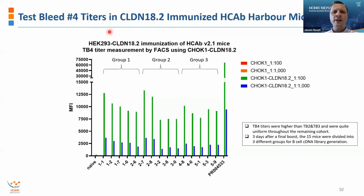So what we did is we immunized our HCAb Harbour mice, and at test bleed number 4, so this would be after several immunization boosts, we see in this cohort of 15 mice immunized with a HEK293 Claudin 18.2 cell line, that all the mice show very nice positive titers, every single one. And we focused on group 1, a cohort of 5 mice, to build our CAR Lenti vector libraries.